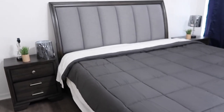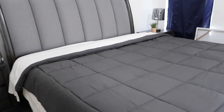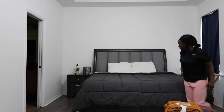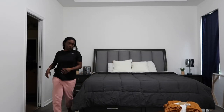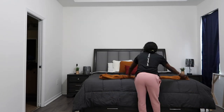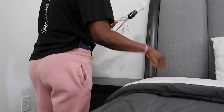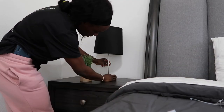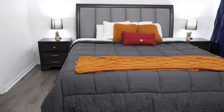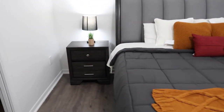This is how it looks so far. So excited. Now I'm gonna put the pillows on. I'm convinced that I should become an interior decorator because this looks so good. Let me know in the comments what you guys think.